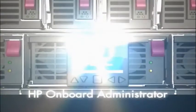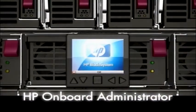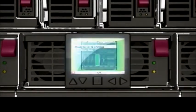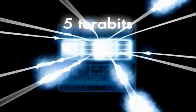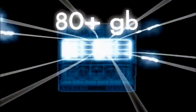First, there is an onboard administrator screen on the front that gets you started right out of the box with setup, configuration, installation, and monitoring. With the addition of rear administrator modules, management is now a breeze and comprehensive. Meanwhile, to get this thing talking to your LAN and SAN, there are 8 bays hooked to the back plane that pumps an aggregate bandwidth of 5 terabits per second across the system and up to 80 gigabits per second within. That's an insane amount of throughput that opens a lot of possibilities for this baby in the future.